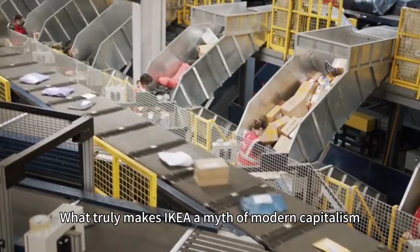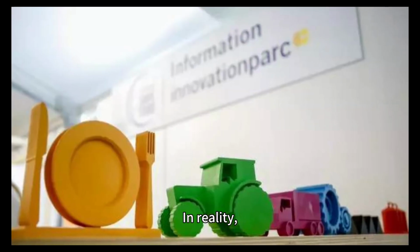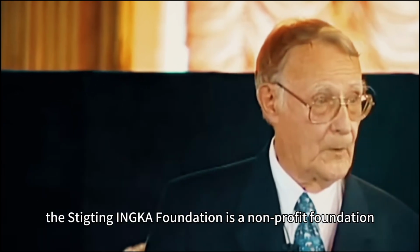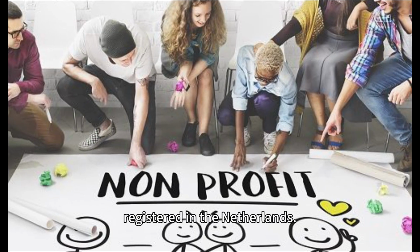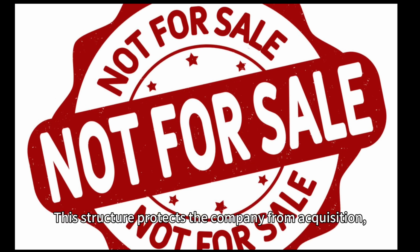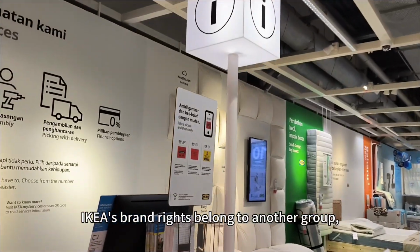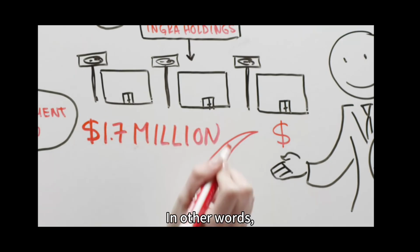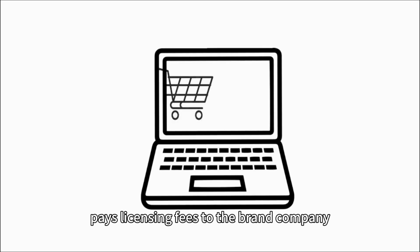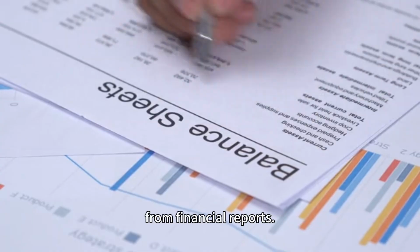What truly makes IKEA a myth of modern capitalism is its labyrinthine financial structure. On the surface, IKEA is a Swedish company. In reality, its parent company is a complex network of foundations, holding companies, and licensing structures. At the top, the Stichting INGKA Foundation is a non-profit foundation registered in the Netherlands. While nominally charitable, it effectively controls the entire IKEA group. This structure protects the company from acquisition, avoids inheritance tax, and reduces its tax burden by being a non-profit. IKEA's brand rights belong to another group, Inter IKEA Systems, held through various trusts. In other words, operating income and brand licensing fees are split into two separate cash flow streams. The operating company pays licensing fees to the brand company, which is located in the low-tax country of Luxembourg, allowing most profits to legally disappear from financial reports.